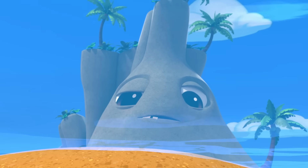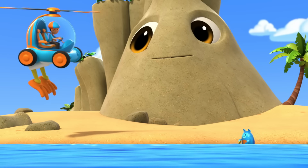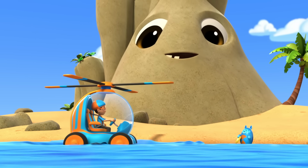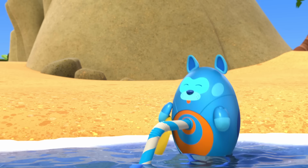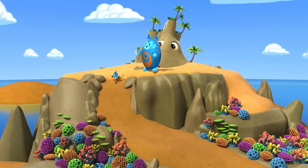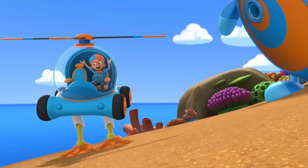Oh, wait. I can't see down there. You're right, Debo. It would be great if you sucked up the water so we could see the bottom better. I can't wait to see what's down there. Okay, Debo. Drink up. Wow! These colorful coral reefs are so beautiful! We can see so much now!